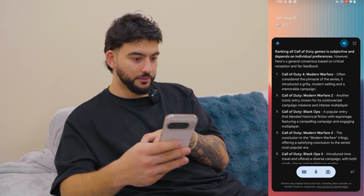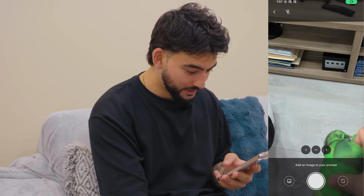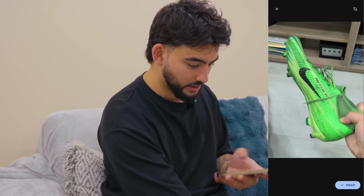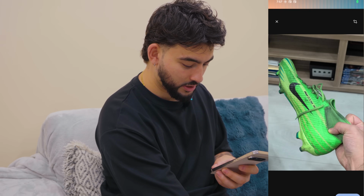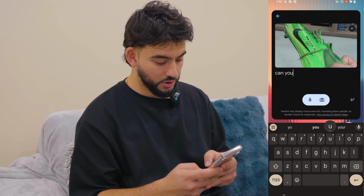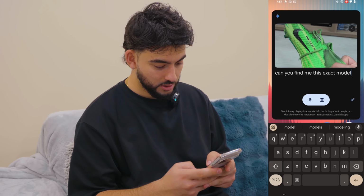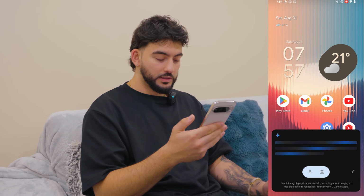Now, another thing I'm going to use here is that you can use the camera to search stuff. Okay, so I got one of my soccer cleats. It's pretty nasty, but I'm going to use it as reference. I'm going to take a picture of the soccer cleat, and let's see if it recognizes it. Oh boy, that is pretty bad. Let me do that again. Okay, that's good. Attach. Can you find me this exact model of shoe? Send. Let's see.